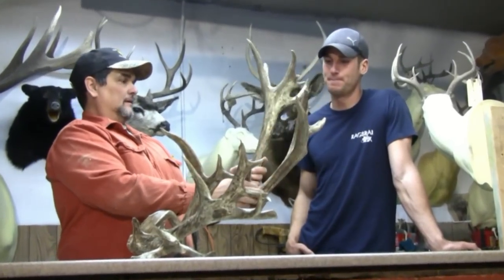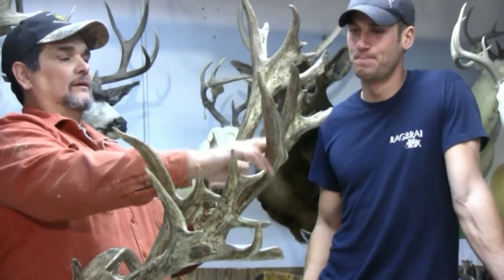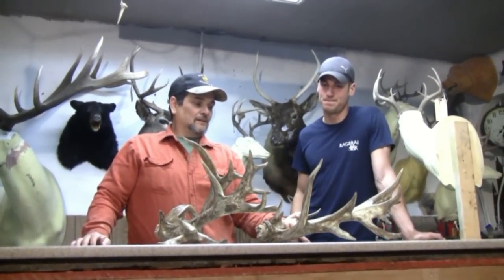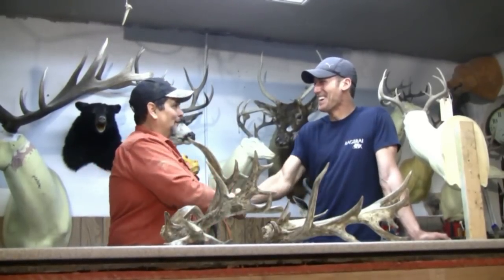Probably a little more difficult on that one, huh? Yeah, this one here, we called the main beam here. So that was your main beam or your typical frame, and then everything else was junk, and we scored from there. It was exciting to do it. I really enjoyed scoring it, and Noah did good. He did super. He got himself a heck of a set of horns, Double Beam. Good going. Thanks, Ron.